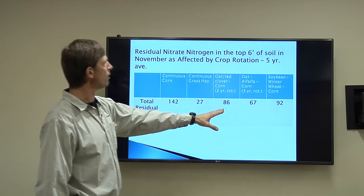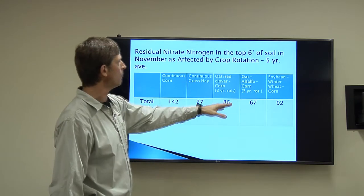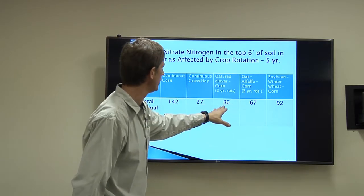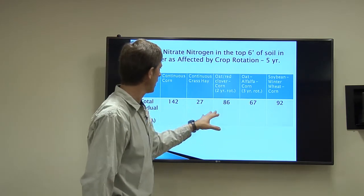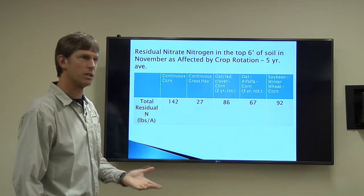Oat, red clover, corn, about 86, so fairly effective. Oat, alfalfa, corn, quite effective, 67 pounds. And then soybean, winter wheat, corn, very similar to the oat, red clover, corn one. And so any one of these is dropping our overall residual nitrogen substantially and has potential apparently.